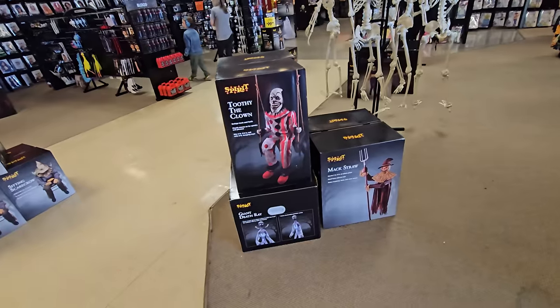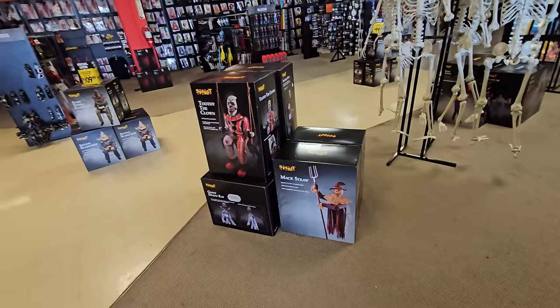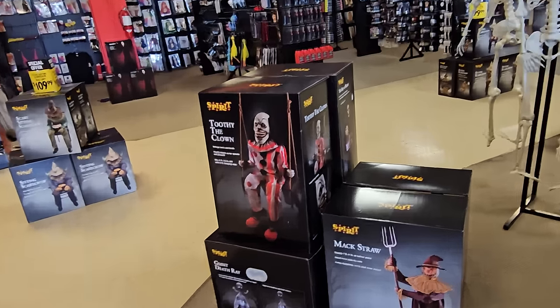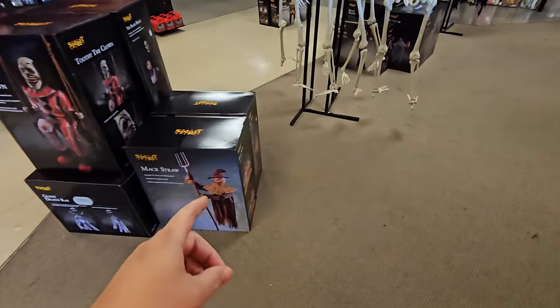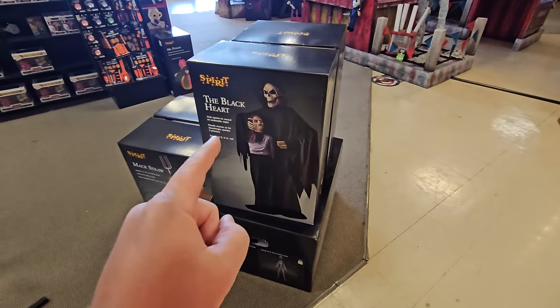That's one thing I love about going to so many different stores. You see different things in every single one. And people say I'm crazy when I say, oh, you might see that in a store, but there he is, Toothy the Clown. All right, below him we have a giant death ray. Beside him we got a Max Straw. Is this another? Yeah, we got two Max Straws. And then on the other side we have a Black Heart.